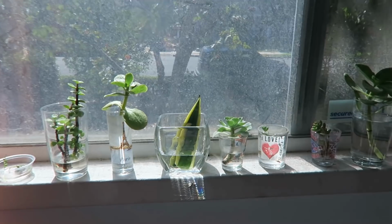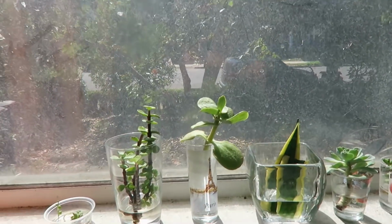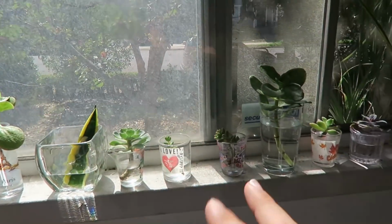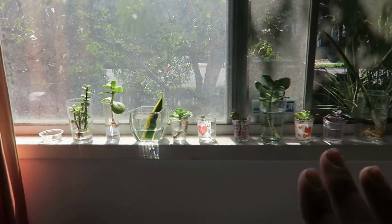These right over here are just cuttings of some succulents and plants that I am going to hopefully plant very soon. I'm not gonna go through them too much, but we have some elephant bush, snake plants, some little rosette ones, jade, and another snake plant. So hopefully those work out soon.